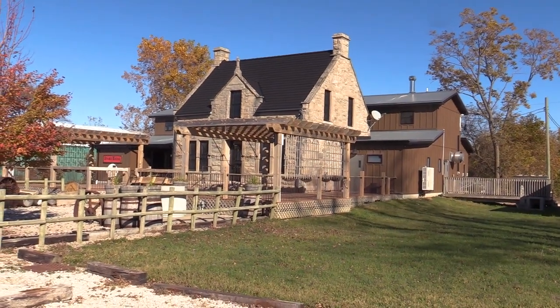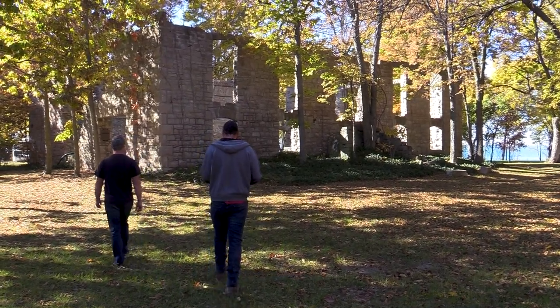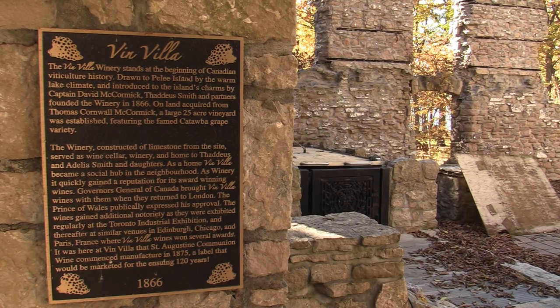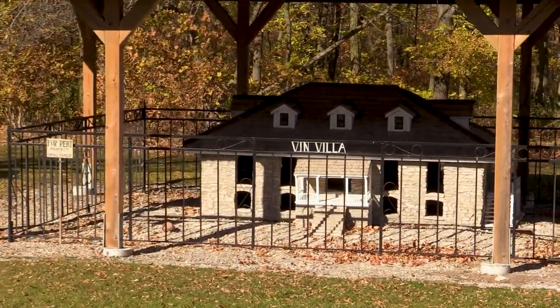There's a little bit of the history behind it, but the Vin Villa, that you were mentioning yesterday, was in the late 1800s? 1868. The Vin Villa was completed in 1868. They started growing grapes on the island in the mid-1860s. There's a couple of gentlemen that started growing grapes here, and in the late 1800s, there was about 5 wineries on Pelee. And then the biggest one was Vin Villa Winery, and the ruins are still remaining there. Yeah, I've seen that when we were traveling around. It's almost like a replica. Oh, right across from my house, a little replica. That's what it used to look like.